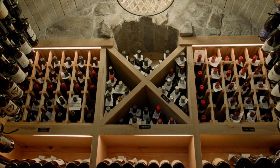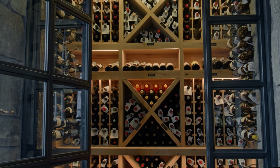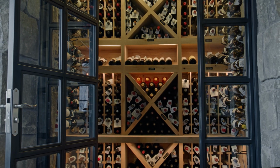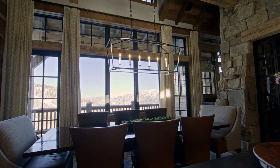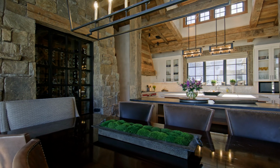We were able to have a little extra fun with the wine cellar. We did kind of that barrel vault on the ceiling and went with some really cool steel doors. And that wine room turns into a focal point and end point for our dining room.